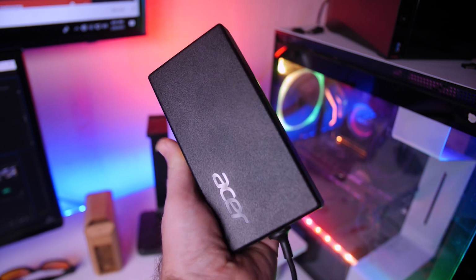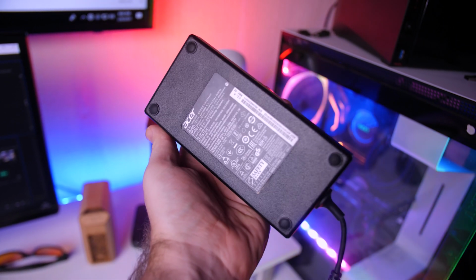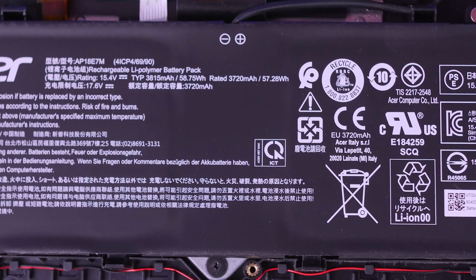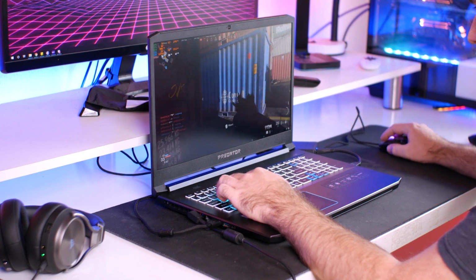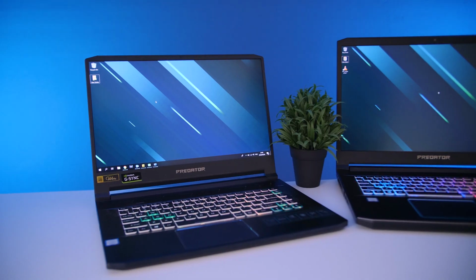Then finally, for the battery, you do have a quite large 180 watt power adapter and a 54 watt-hour lithium-ion battery that will last around 4 hours of casual media consumption on power saving mode and around 1 hour and 15 minutes when gaming. So just enough time to watch some movies or play some games if you are waiting for load shedding to end.